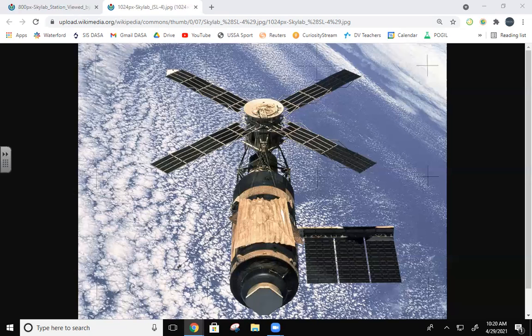The N1. The N1 was the Soviets, and this is a U.S. thing. Wait, U.S.? Grover, this was the U.S. Skylab, yeah. No, this is the U.S. Grover. So what is that? It was not the Atlas. It was the Saturn V. Did I not say Saturn? Yeah, you just. Excuse me. It was the Saturn V.